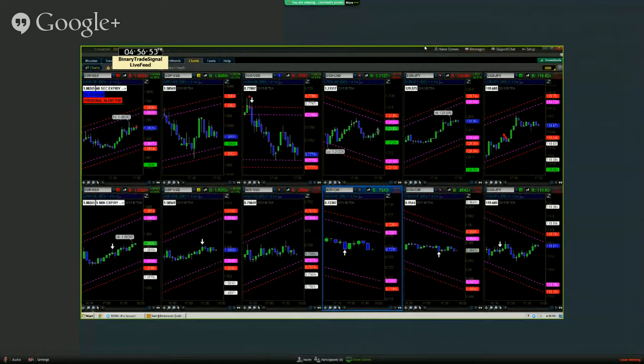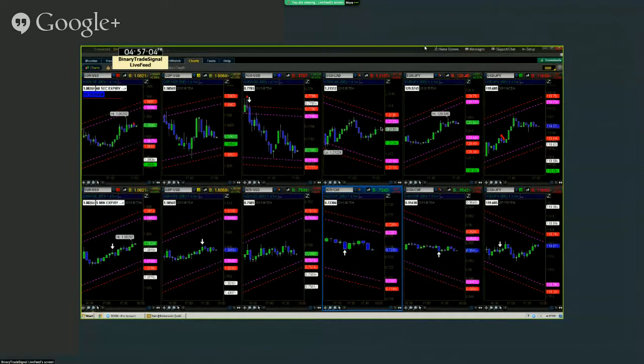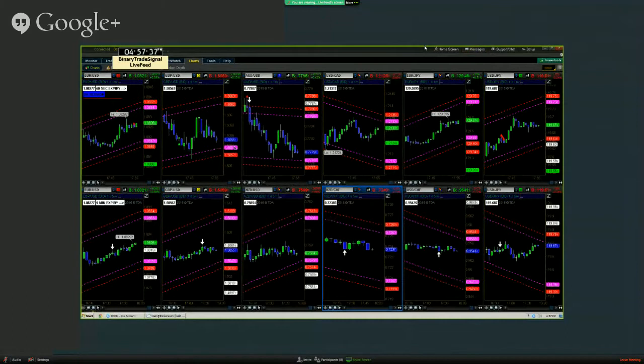USD CAD positioning itself. Got the GBP USD. If it comes down to this magenta line, give us a signal. We're going for a call.